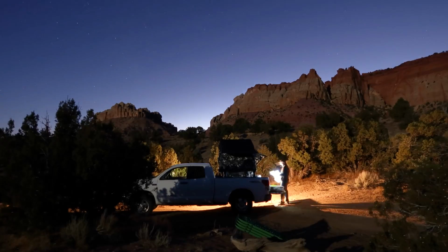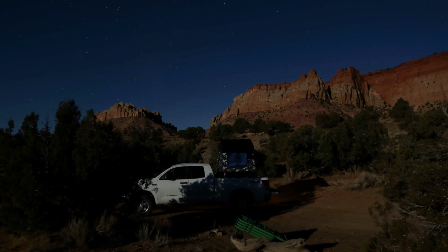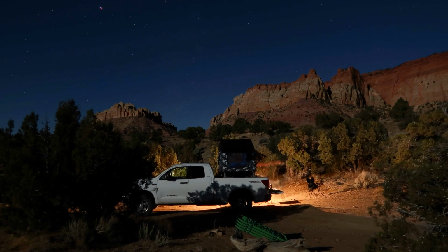I set up camp just beyond the exit of Long Canyon. That way I had a nice sunrise view as the light lit up the circle cliffs behind me.